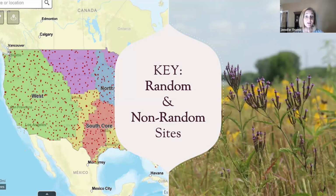However, we can still gather important information from non-random sites. For example, a person might want to track how monarch use changes on their site as they manage habitat. So in those types of cases, the IMMP, the Integrated Monarch Monitoring Program, can also be conducted on non-random sites, and that provides some really important information too. And then data from all those types, the random sites and the non-random sites, can be combined when appropriate to answer certain research questions. And then we have this holistic, expansive data set.